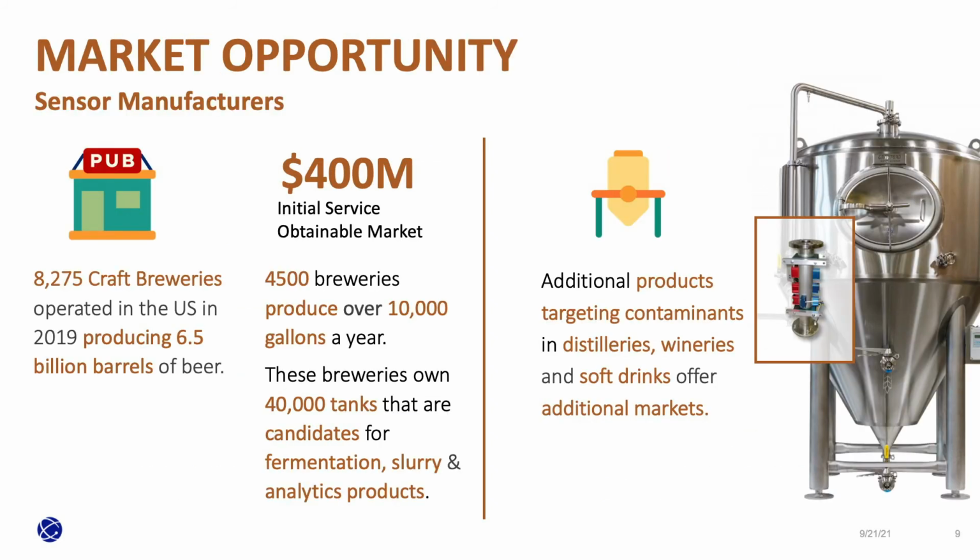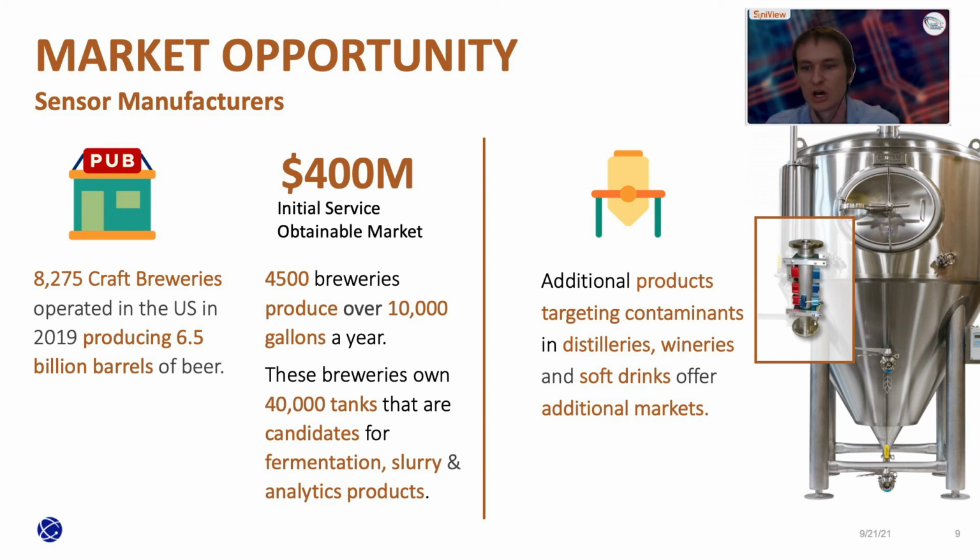So the market opportunity for this particular sector: we found that there's a little over 8,000 craft breweries as of 2019 in the US, producing over 6.5 billion barrels of beer. We calculate about a $400 million initial serviceable attainable market. This is calculated based on the fact that there's about 4,500 breweries that produce over 10,000 gallons a year. That's the sweet spot of the breweries able to afford and willing to integrate technologies into their line. These breweries collectively own about 40,000 tanks that are ripe candidates for this particular technology. So if you were to wire all those up with this technology, you could expect about a $400 million serviceable attainable market, which is growing quite rapidly and is likely much larger today than it was in 2019.